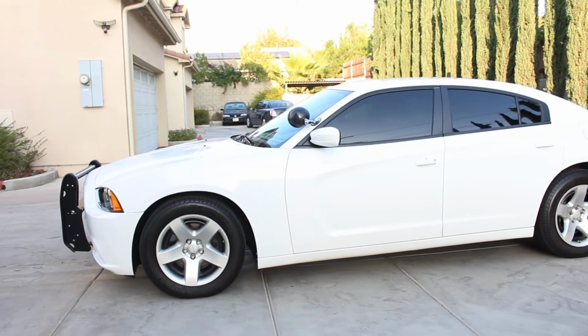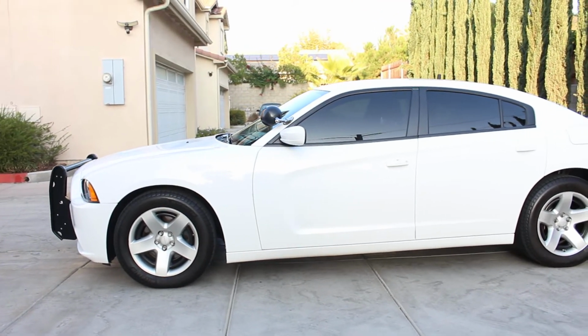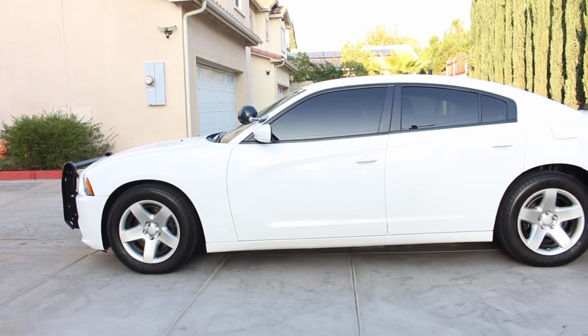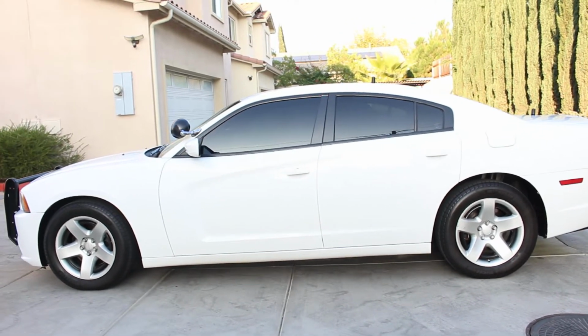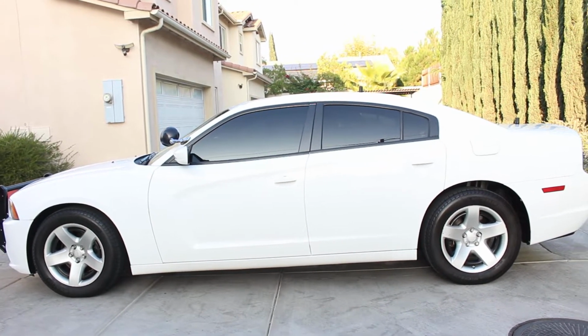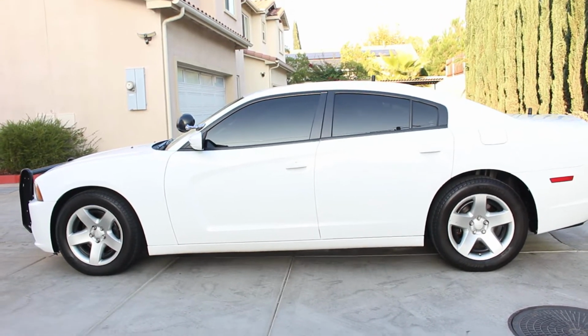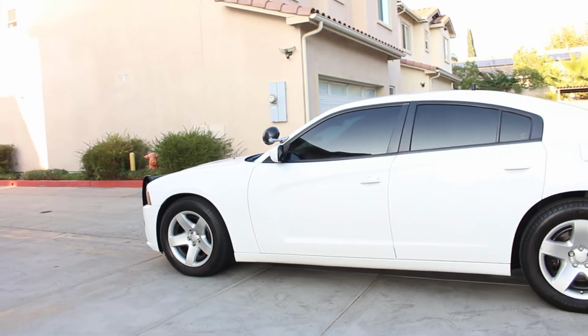Folks, this vehicle is in immaculate running condition and shape. She's super fast. She is very strong. You can really feel the power on these vehicles when you're stepping on the gas pedal. Folks, the vehicle does have a fresh new window tint that is going to be 20% all around. Not too dark, not too light. Perfect color combo to go with it.